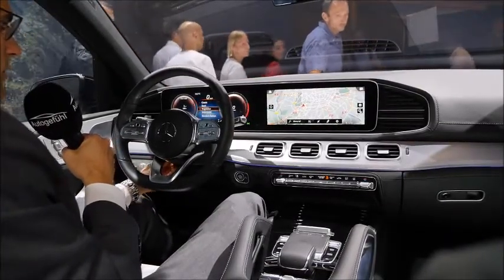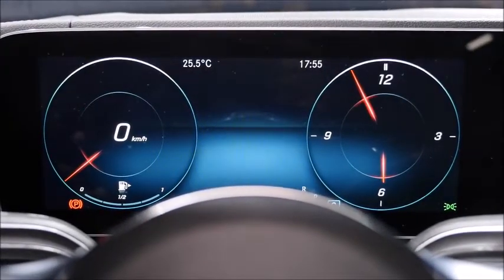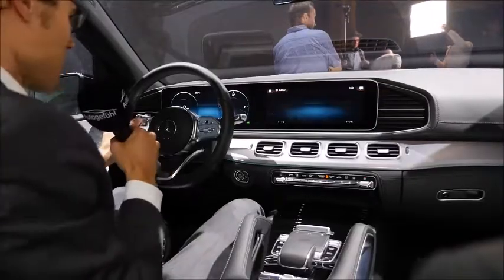Put the steering wheel a little bit more inward. So, for example, understated, this is a very basic, clean setup. Can we see that, Holger? Yeah, okay, great, we can see that.